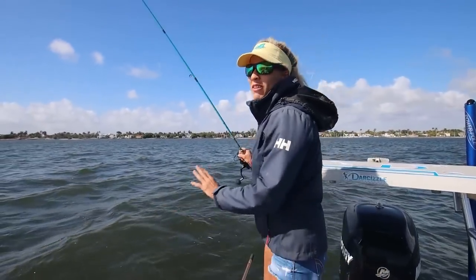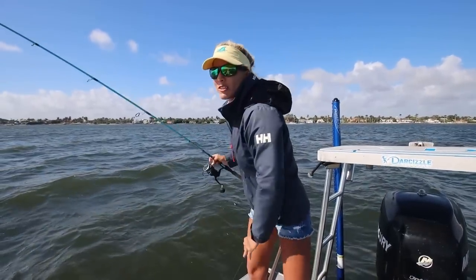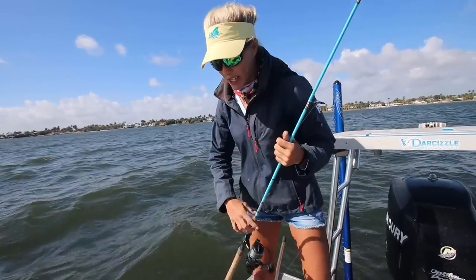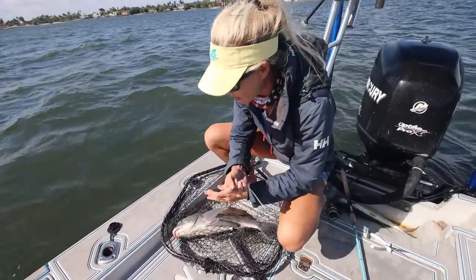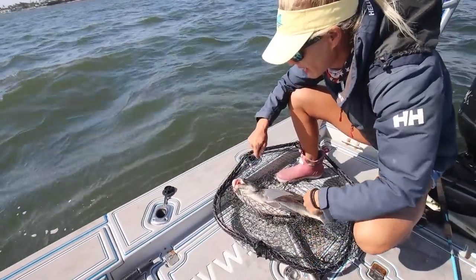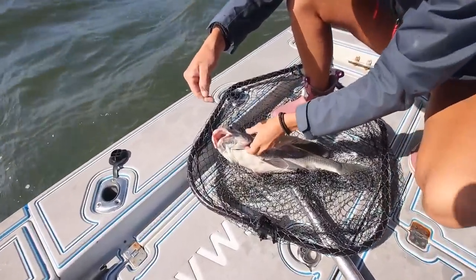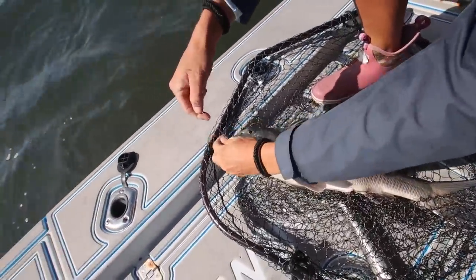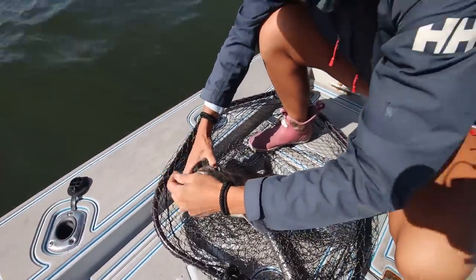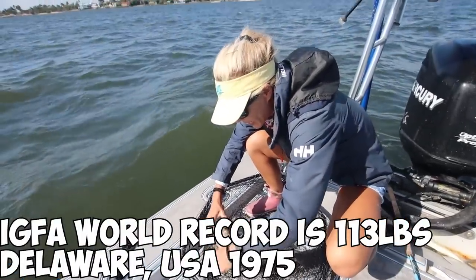I've only caught a couple of these in my entire life, a couple in Stuart a couple years ago. But this is my first from the Lake Worth Lagoon, or local waters, you could say. Gorgeous black drum. Look at that fish. That's perfect eating size, too. They call them big uglies as well. They get monstrous in the Louisiana area.